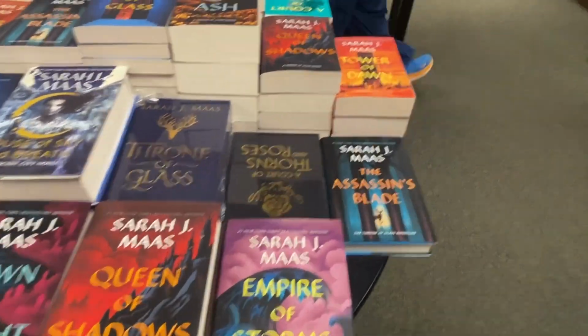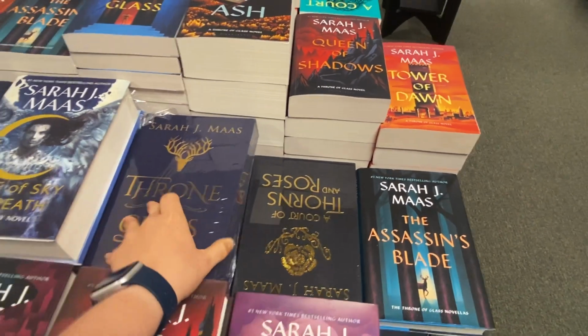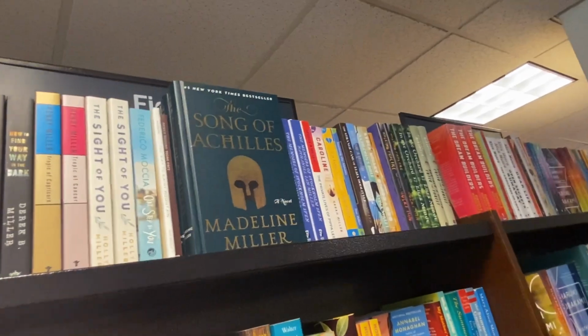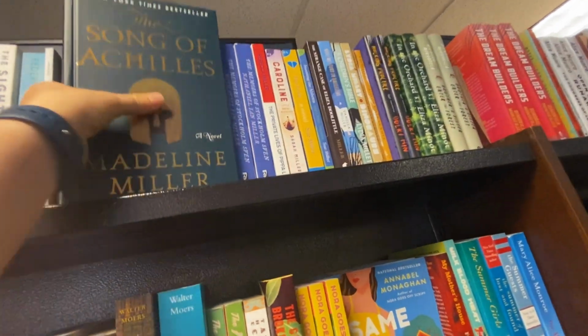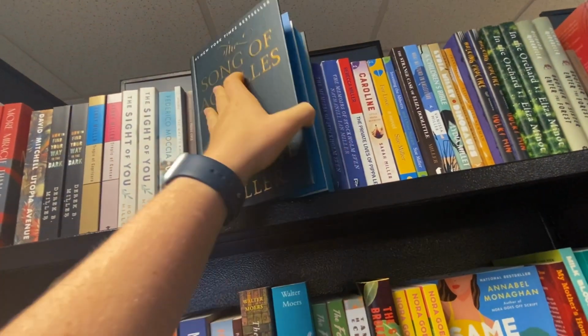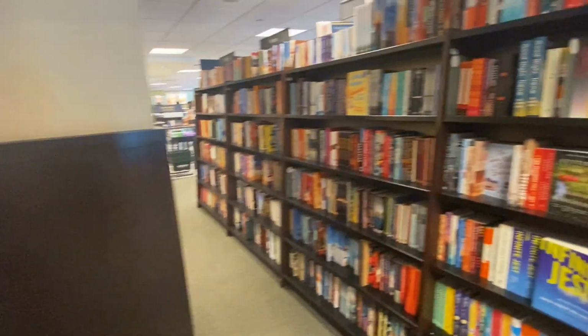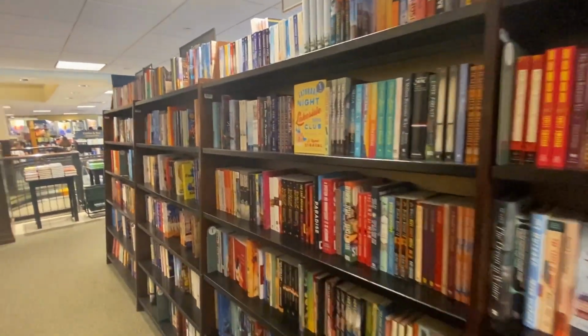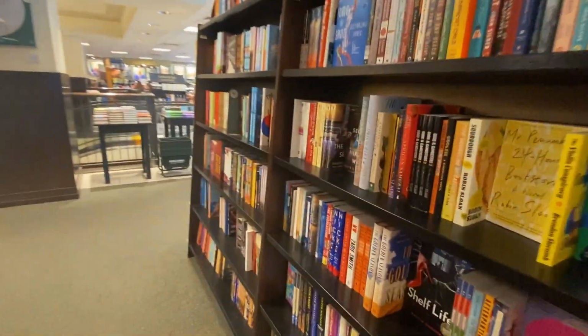In general, this Barnes & Noble just had a lot of different special editions and new editions and other types of books that I wouldn't normally see in a bookstore, which I thought was really cool. It was really for special types of books you could find there, and obviously so many more because it's just gigantic. So that was also really cool as well.